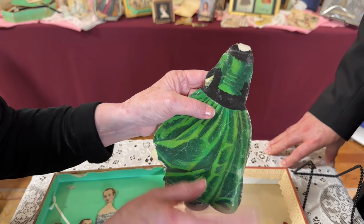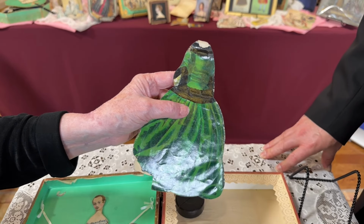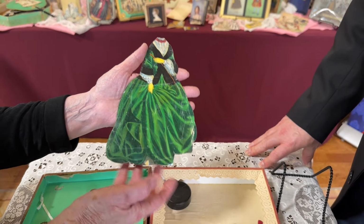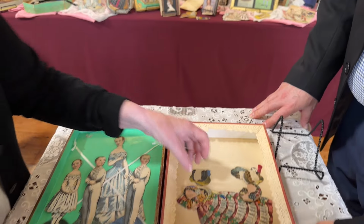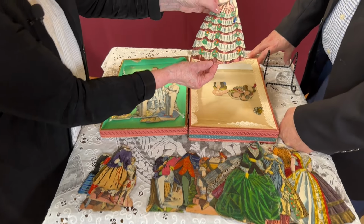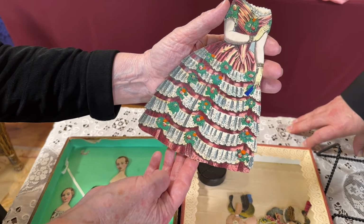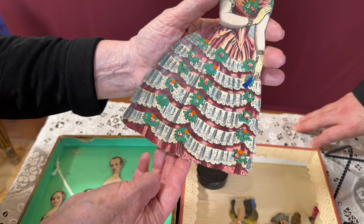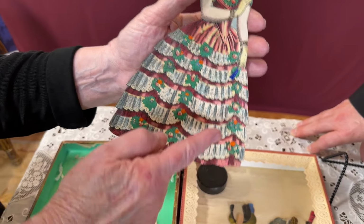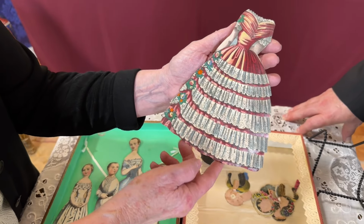Back here it looks almost like it would be lacy, but I don't know that lace would be appropriate. Maybe it's just trim of some kind. Yeah, trim. And here we go. We've got rows and rows and rows of lace and embellishments. You know how many yards that would be? A couple hundred for a person, at least.